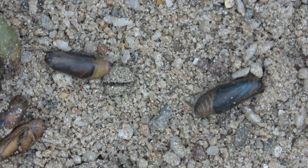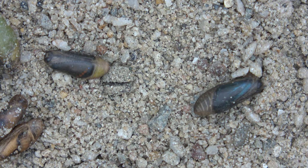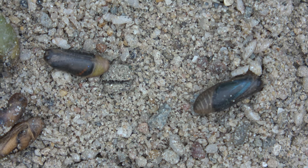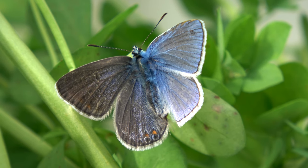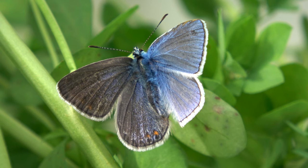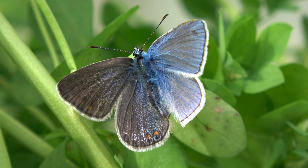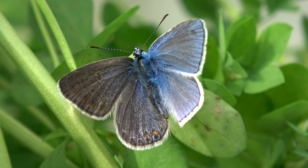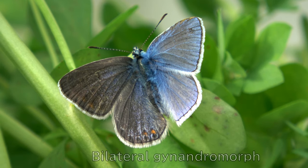And sometimes, things can go wrong during development. Not each butterfly is the same. Can you notice anything different about this individual? This is a gynandromorph butterfly. This butterfly is half female and half male. And it's the result of a mutation during the first cell division.